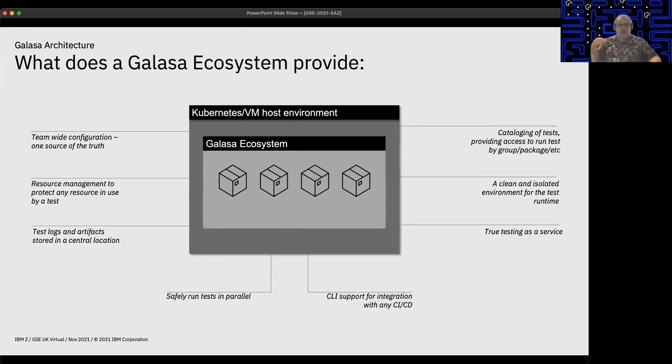So like I said, it's got a full view of the entire configuration that your tests are using, and that's shared amongst all your testers. Everyone's using the same configuration. They're not taking a local copy of it. They're always going back to that central source of truth to know what the configuration should look like.